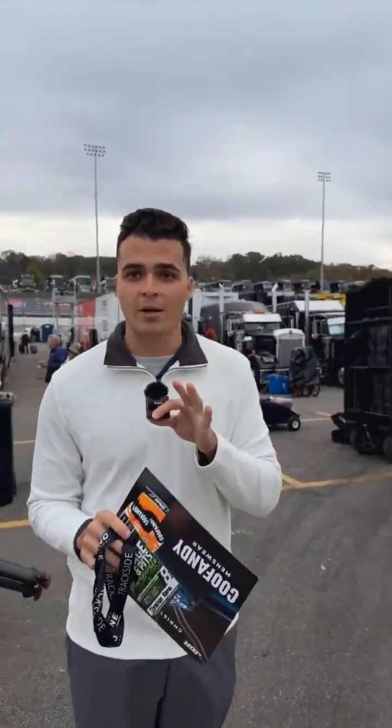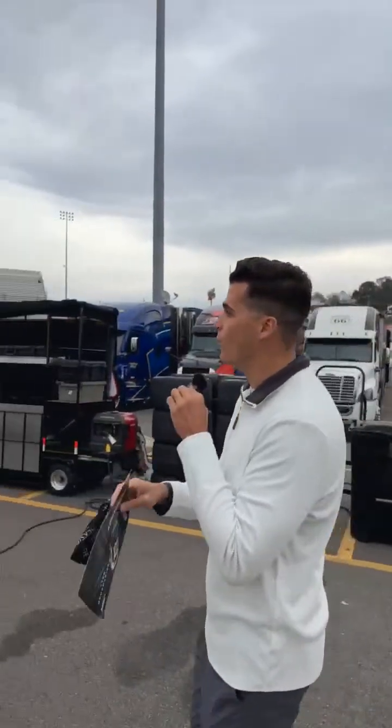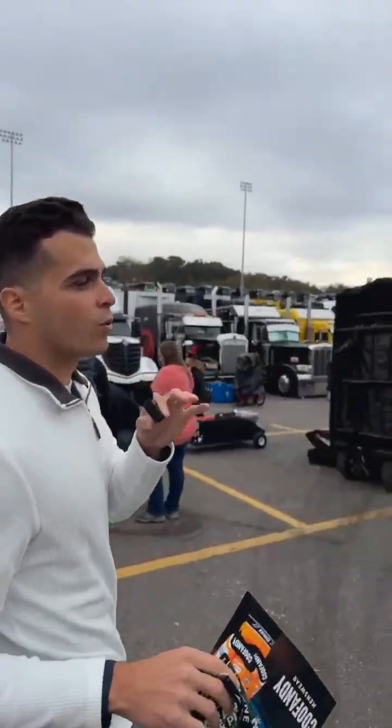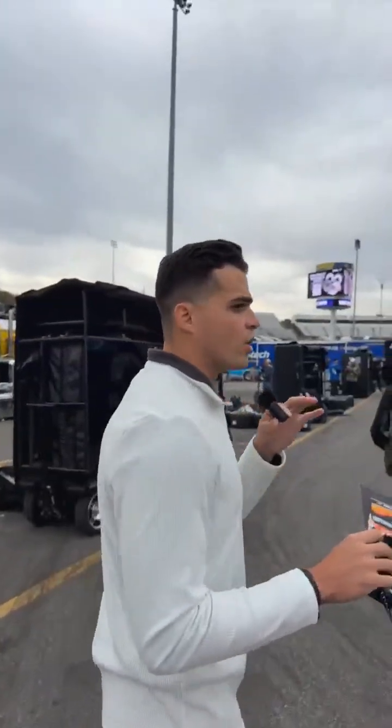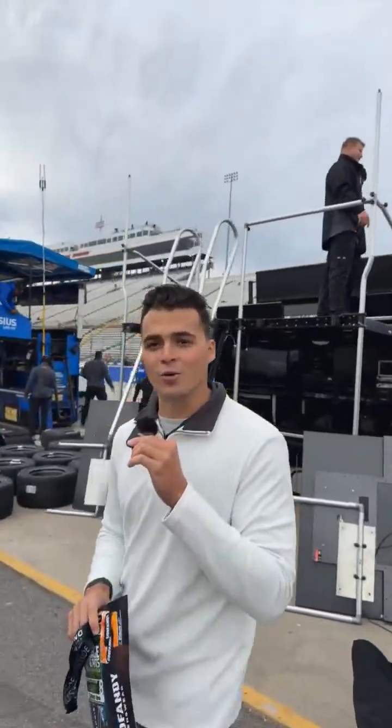This is the excitement that we all look forward to. This is why Coofandy is here with Joe Gibbs Racing. The opportunity to win the drive for victory all comes at a track like this. Let's go ahead and take a walk. We're going to go over the history of Martinsville. We're going to go over the excitement of Joe Gibbs Racing. And you know what's so great about this? You never know who you're going to run into.